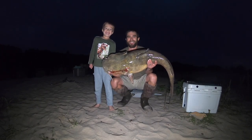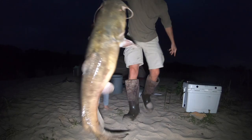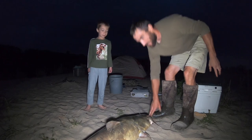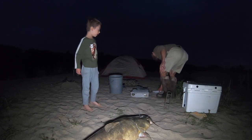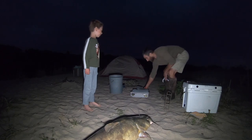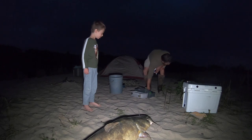Look at that fish, dude. He's smiling. Okay, should we try to weigh him? Yeah. He might be my biggest ever. That is a quarter. That is a big beast and big fish.